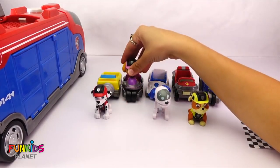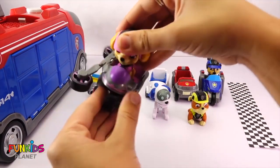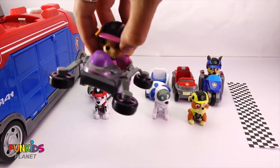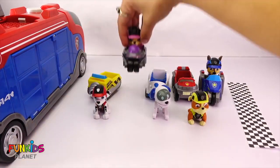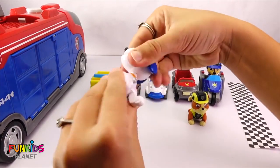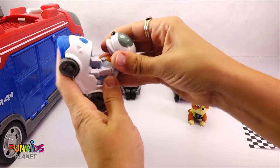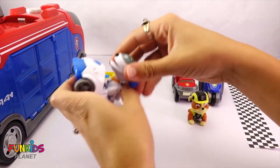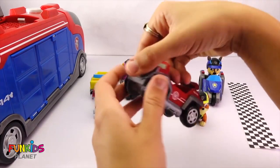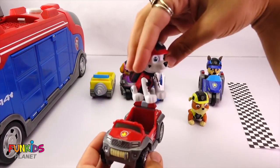Looks like Sky can fit in this one because she loves to fly and this is a hovercraft. Woohoo! And then what about Robo Dog? Robo Dog's car is the fastest, probably because he's a robot, so he knows how to make things fast. And then how about this one? Whose car is this one? Is it Marshall's?